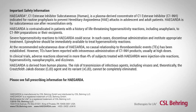In such cases, discontinue administration and institute appropriate treatment. Epinephrine should be immediately available to treat hypersensitivity reactions. At the recommended subcutaneous dose of Haegarda, no causal relationship to thromboembolic events, TEs, has been established. However, TEs have been reported with intravenous administration of C1-INH products, usually at high doses. In clinical trials, adverse reactions observed in more than 4% of subjects treated with Haegarda were injection site reactions, hypersensitivity, nasopharyngitis, and dizziness.